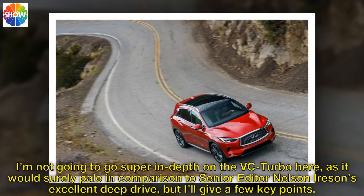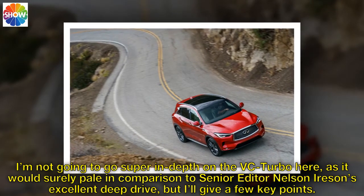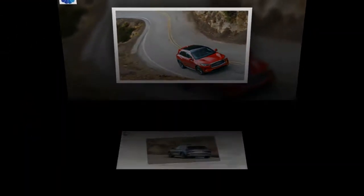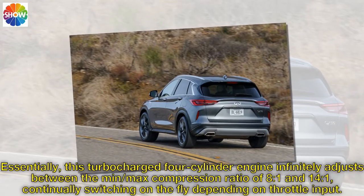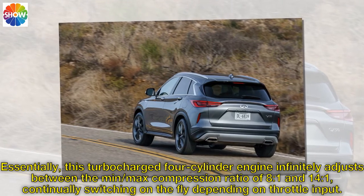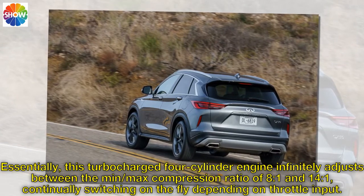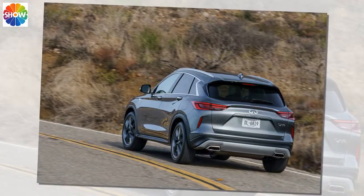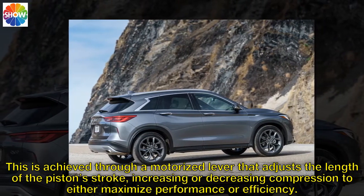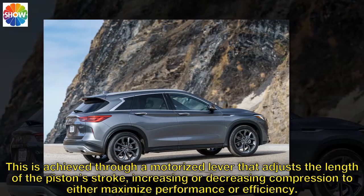I'm not going to go super in-depth on the VC Turbo here, as it would surely pale in comparison to senior editor Nelson Irison's excellent deep dive, but I'll give a few key points. Essentially, this turbocharged 4-cylinder engine infinitely adjusts between the min/max compression ratio of 8:1 and 14:1, continually switching on the fly depending on throttle input. This is achieved through a motorized lever that adjusts the length of the piston stroke, increasing or decreasing compression to either maximize performance or efficiency.